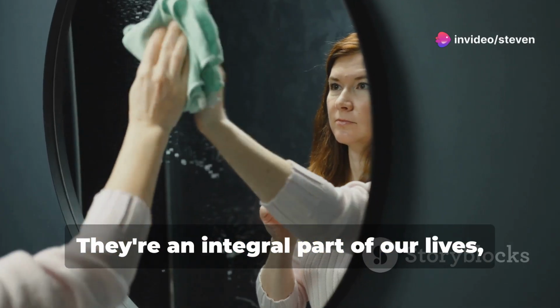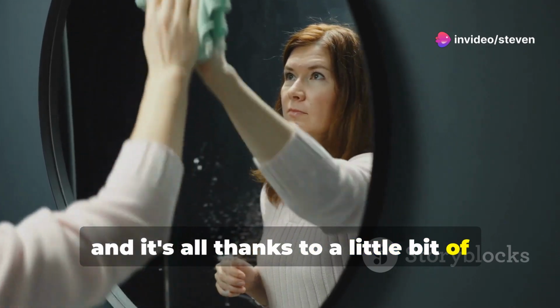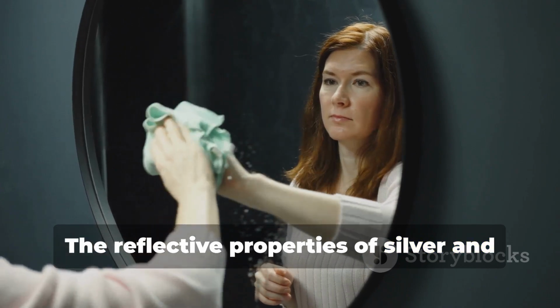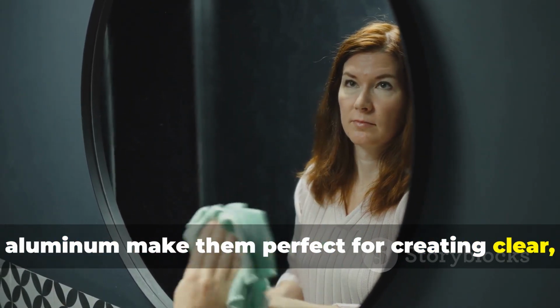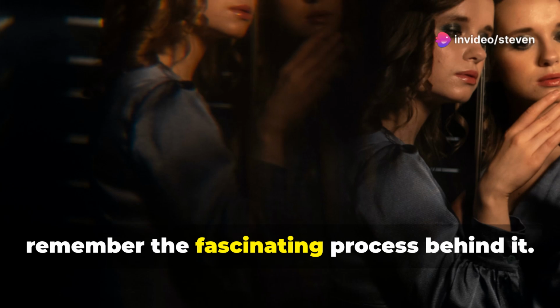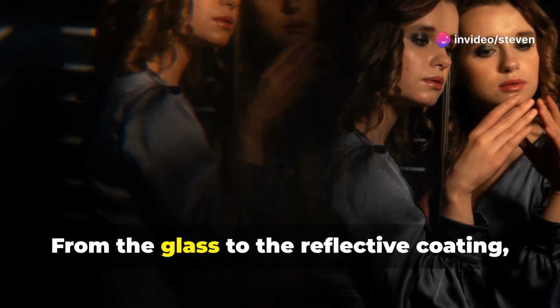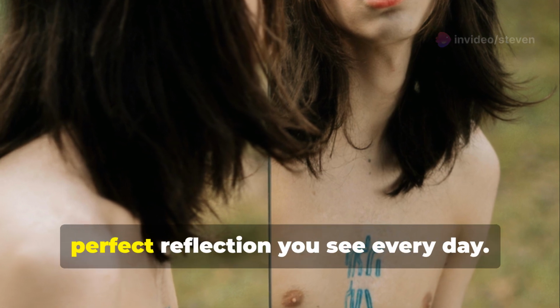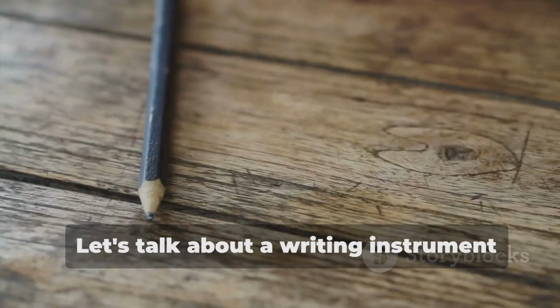They're an integral part of our lives, and it's all thanks to a little bit of science and a touch of silver magic. The reflective properties of silver and aluminum make them perfect for creating clear, sharp images. Next time you look in the mirror, remember the fascinating process behind it. From the glass to the reflective coating, each step is crucial in creating that perfect reflection you see every day.